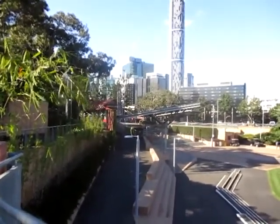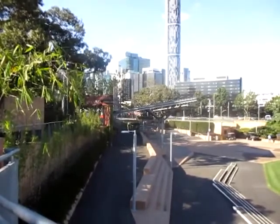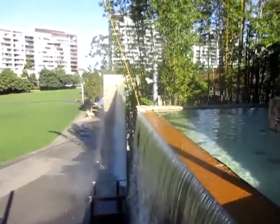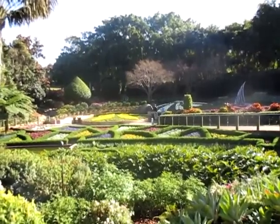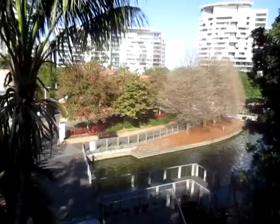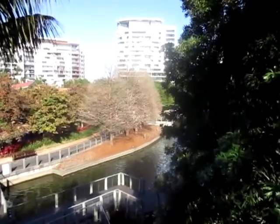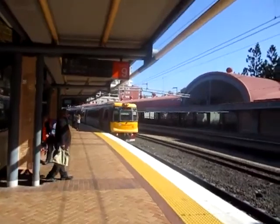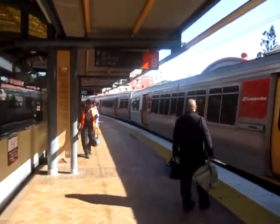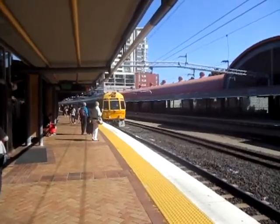If there's any vibration on this, by the way, that you can see is quite clearly not my hand. There's something wrong with the camera, and I'm using a better camera later on when I'm going to Longreach. Quite a nice floral display here. Roma Street.